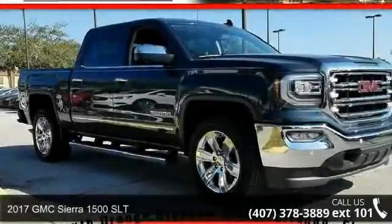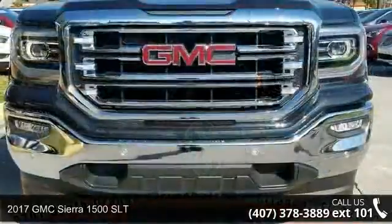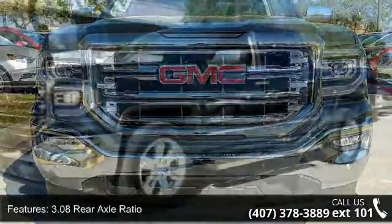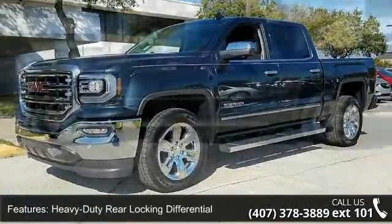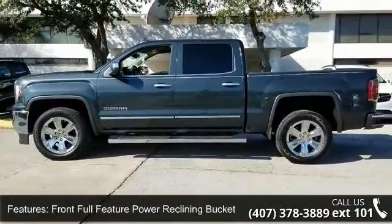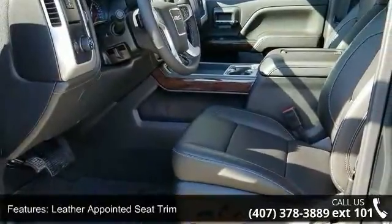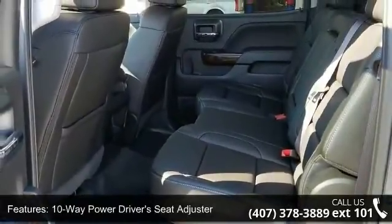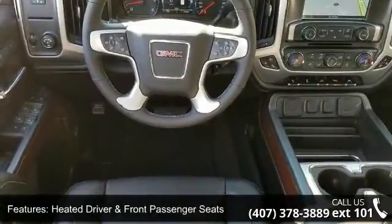Step into the 2017 GMC Sierra 1500 SLT. If you are looking for an automobile with great features, look no further. This vehicle's top features include 3.08 rear axle ratio, heavy-duty rear locking differential, front full-feature power reclining bucket seats, leather-appointed seat trim, 10-way power driver's seat adjuster, heated driver and front passenger seats, heated and ventilated front bucket seats, enhanced driver alert package, Sirius XM satellite radio and electric rear window defogger.